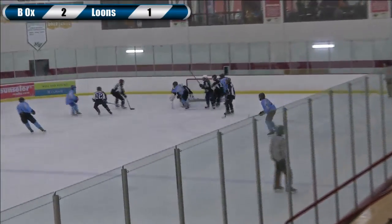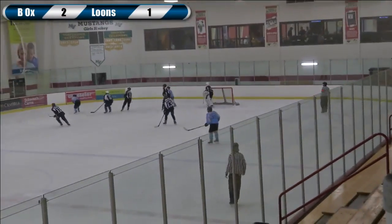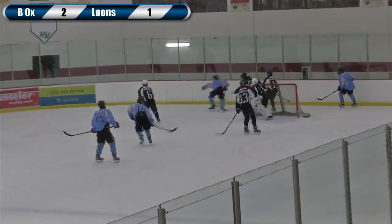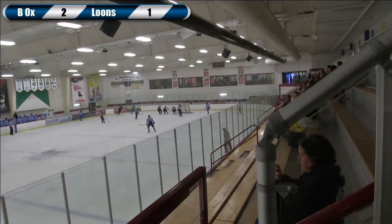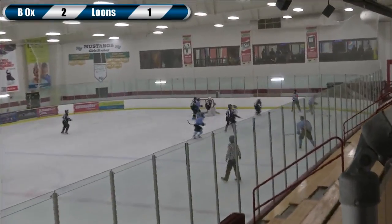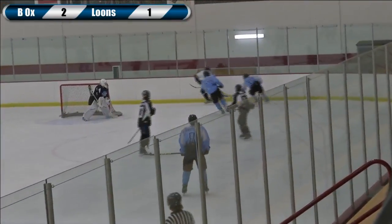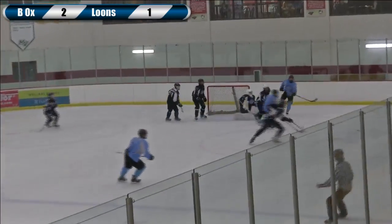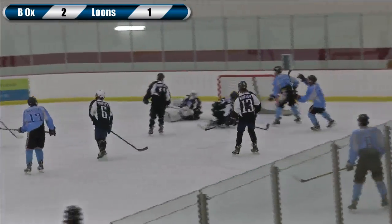Setting up offensively, there's a shot. It's deflected, eventually corralled by the Loons, and now the Ox have it again. The shot saved. The Ox have absolutely dominated the pace of play in the second period. The shot saved again. That one goes wide. A shot saved again. And the Ox just absolutely peppering the goaltender this time around in the second period.